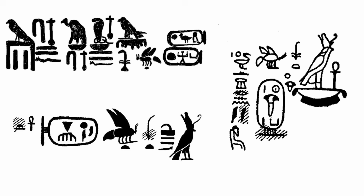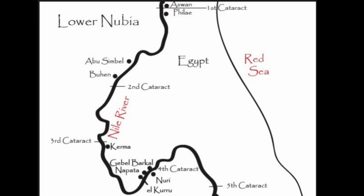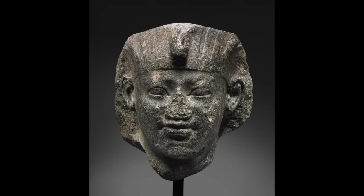Ephemeral Middle Kingdom Nubian Dynasty. This refers to an incredibly mysterious group of pretender pharaohs based in Lower Nubia sometime during the Middle Kingdom, but I think most likely around the early 12th dynasty in the reign of Amenhotep I.